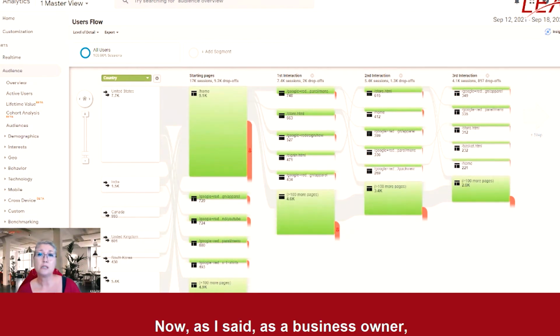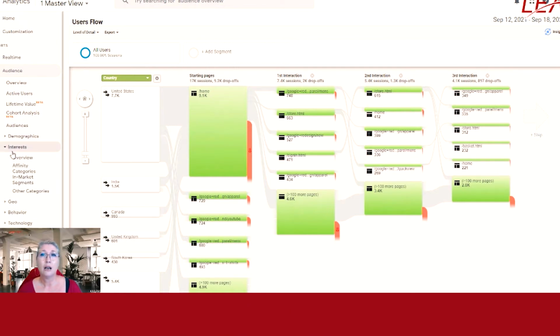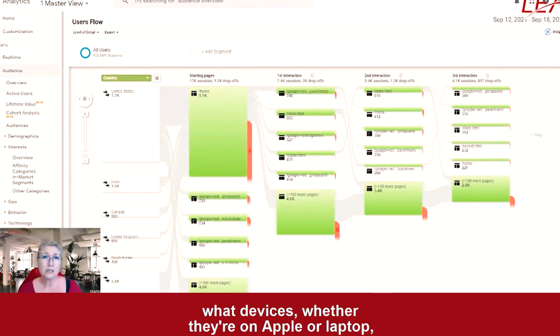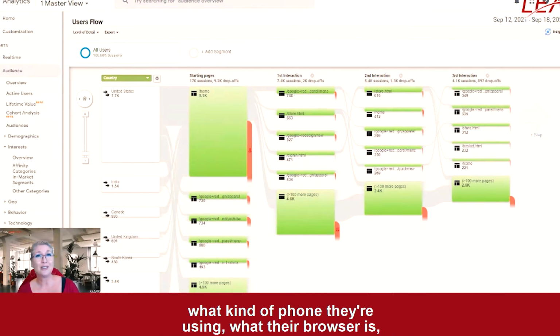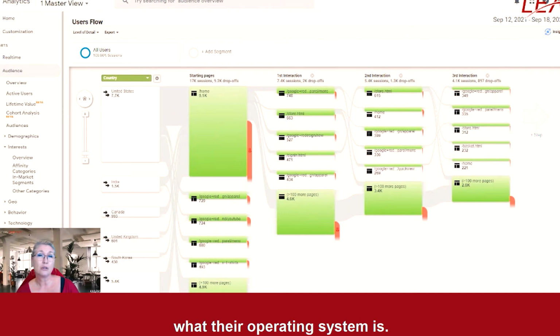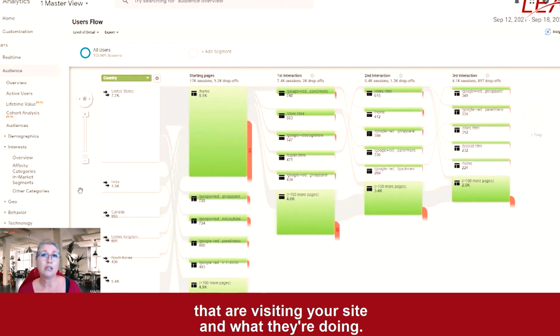Now, as I said, as a business owner, there is so much information here. It goes through where they're from, what their interests are, what devices, whether they're on Apple or laptop, or on their mobile phone. If they're on their mobile phone, what kind of phone they're using, what their browser is, what their operating system is. So whether it's Chrome or Safari or Firefox or Internet Explorer. So it gives you a good idea of the kind of people that are visiting your site.